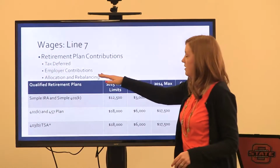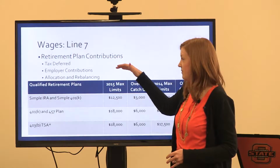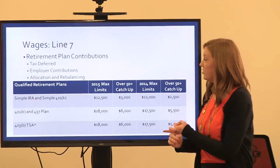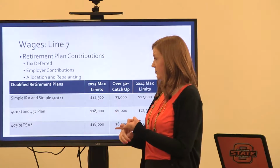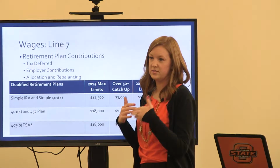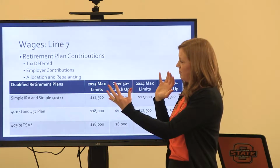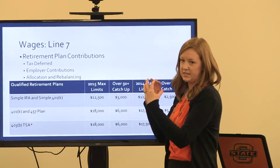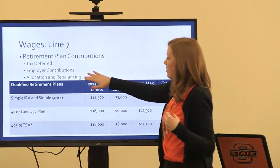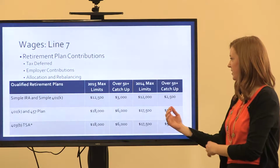We also get an employer contribution to our retirement savings, and we want to look at, if we are contributing, how do we have those funds allocated? Are they working the best for us to prepare us for retirement? And then once we have that portfolio set up and our different percentages, we want to look at rebalancing and making sure everything stays in proportion in that retirement plan.